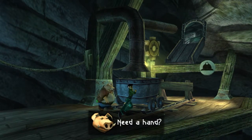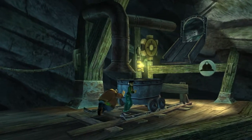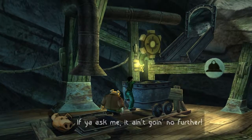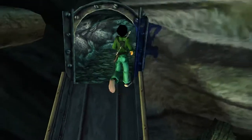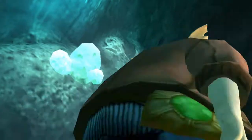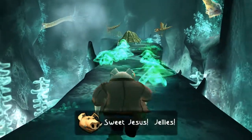Need a hand? Yes. Let's go, Paige. Just get it up to the line. If you ask me, it ain't going no further. I'm okay with that, because you always go right. Always going right has always served me well. Oh, instead we're going to... Oh, the secondary shaft. Sweet Jesus. Jellies.